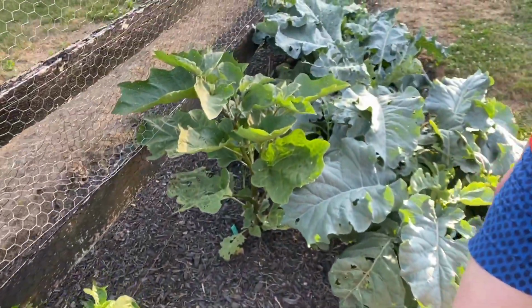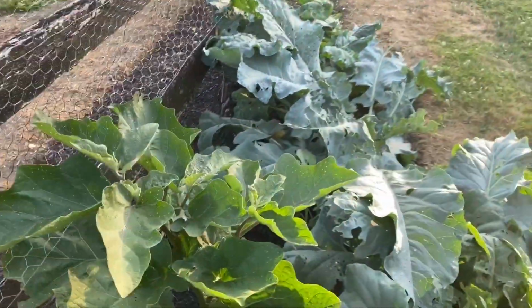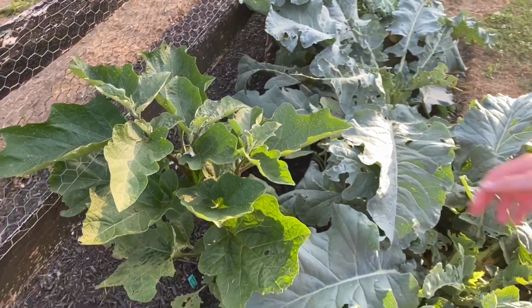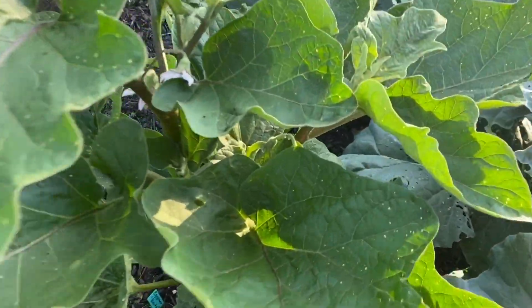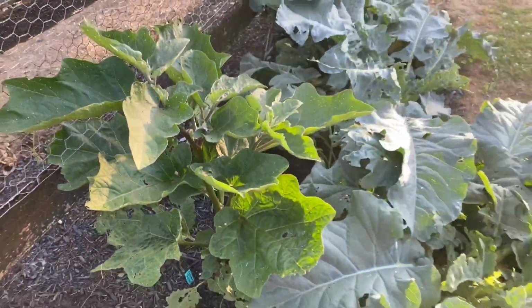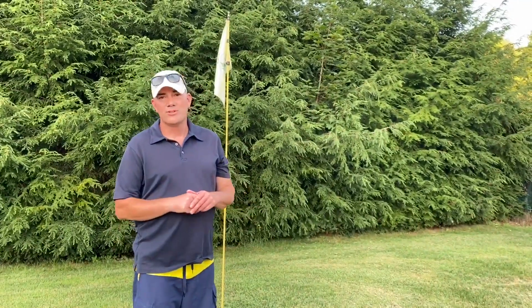And then the last plant we have here is my eggplant. And this too was very small when we first got it, but now it's doing well, and it does have some flowers here. Yeah, so that looks like it's doing very well. So very good. So hope you enjoyed our tour.